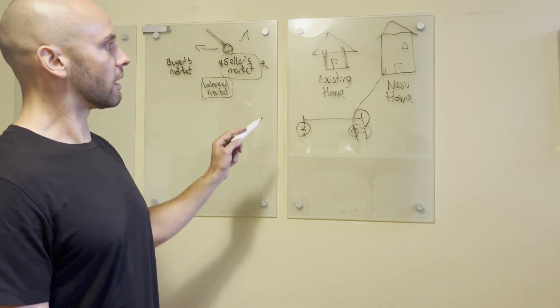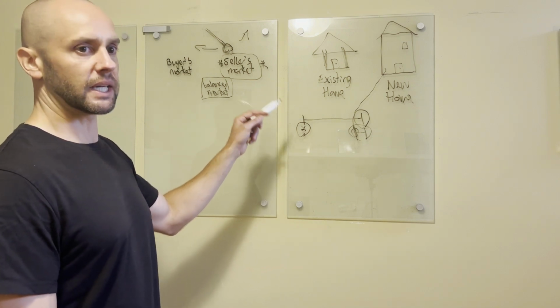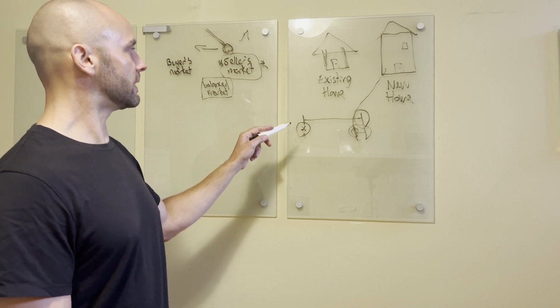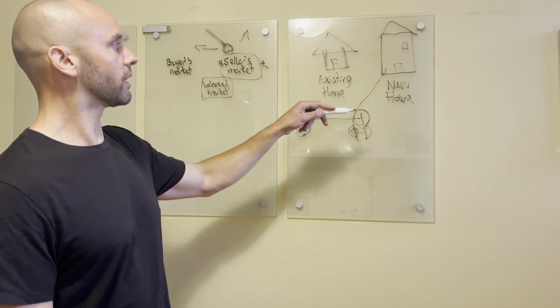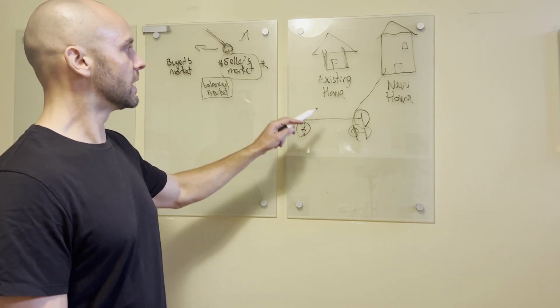So what are the, I guess, benefits of doing it this way and the potential drawbacks? Well, the benefit is you know what you're getting for your home, you know what you're working with. So that's kind of nice to know exactly what your budget is.